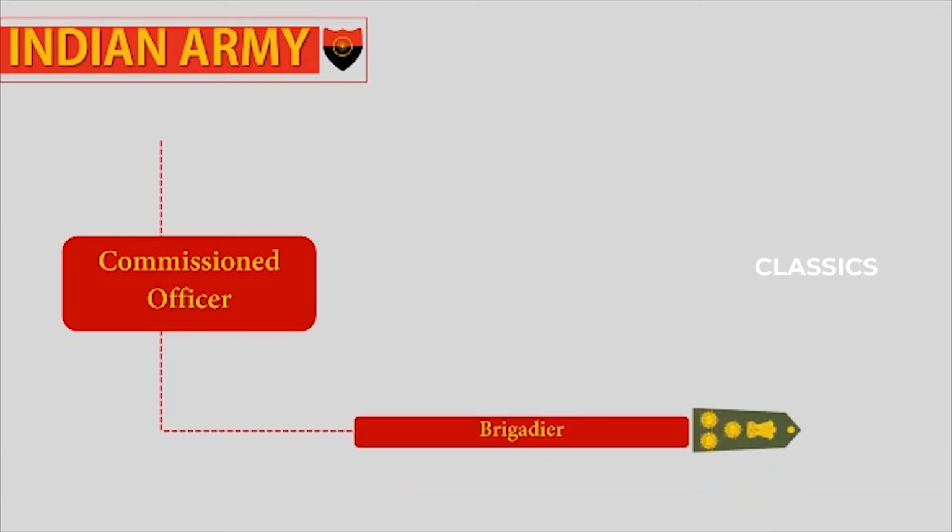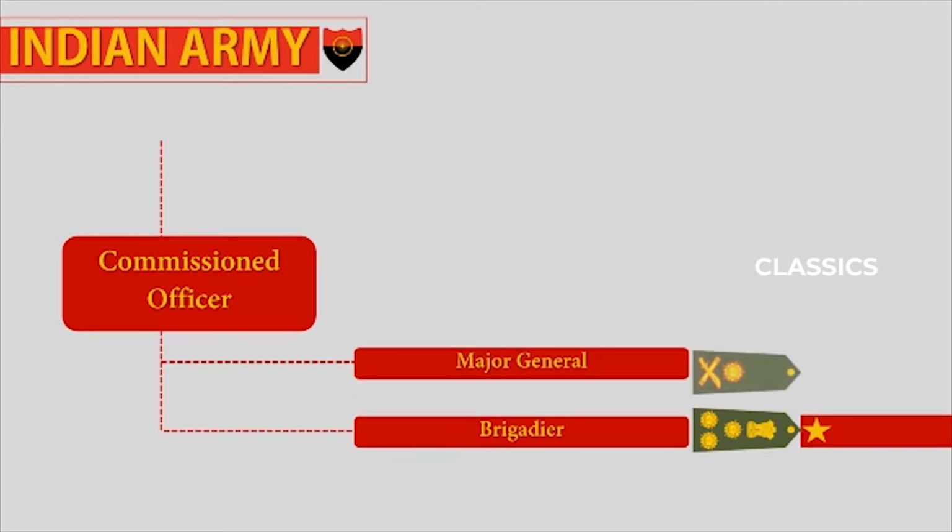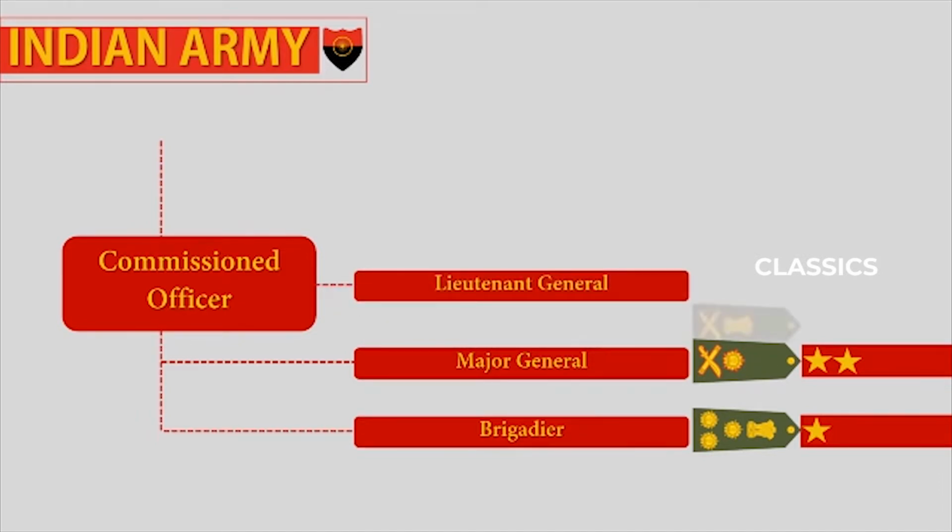Next is Major General, which is a 2-star rank in the Indian Army. He has on his shoulders a star, a crossed baton, and saber. The second highest rank in the Indian Army, Lieutenant General, is a 3-star rank. On his shoulder rests a national emblem over a crossed baton and saber.